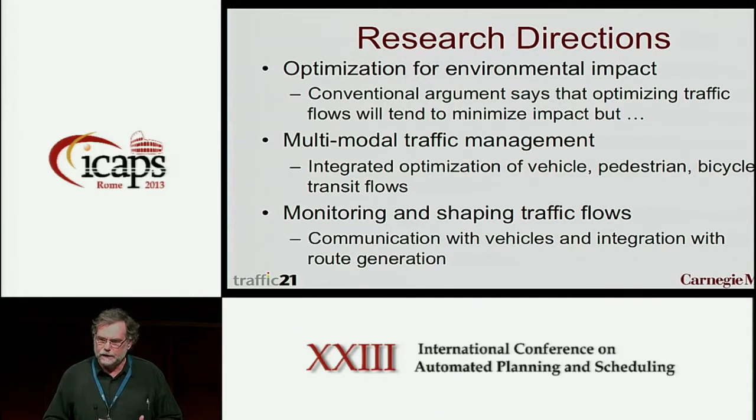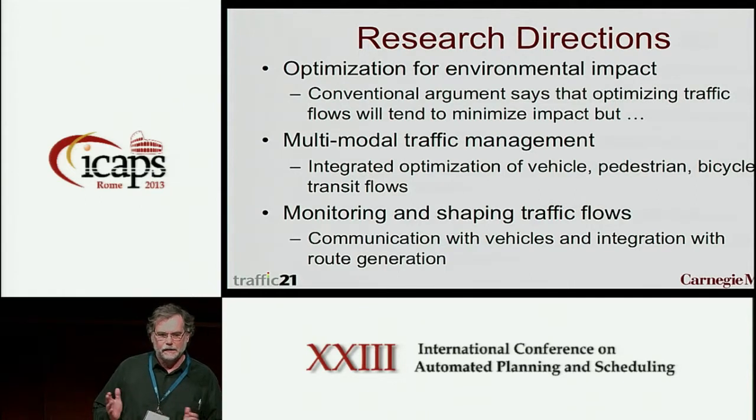Since we're in urban environments, we're very much interested in multimodal traffic management, sort of the integrated optimization of all kinds of flows, giving attention to mass transit, pedestrians, bicycles, and so forth, in addition to vehicles. One of the things we're currently doing is looking at opportunities for recognizing buses and taking that into account. In the longer term, what we're really interested in is monitoring and shaping traffic flows.